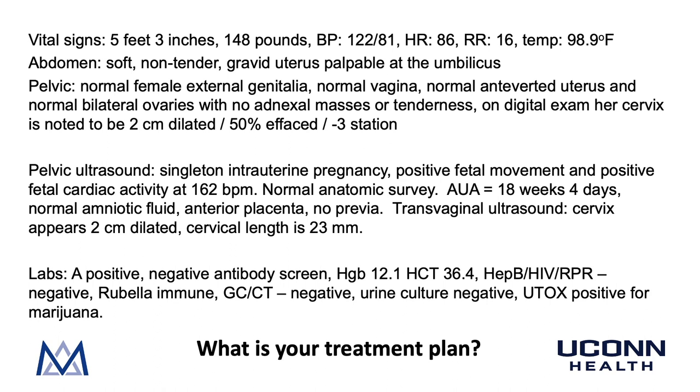In terms of physical exam, her vital signs. She is 5 feet 3 inches tall and weighs 148 pounds. Her blood pressure is 122 over 81, heart rate 86, respiratory rate 16, and her temperature is 98.9 degrees Fahrenheit. Her abdomen is soft, non-tender, and she has a gravid uterus that is palpable at the umbilicus. On pelvic exam, she has normal female external genitalia, a normal vagina, normal antiverted uterus, and normal bilateral ovaries with no adnexal masses or tenderness. On digital exam, her cervix is noted to be 2 centimeters dilated, 50% effaced, and minus 3 station.